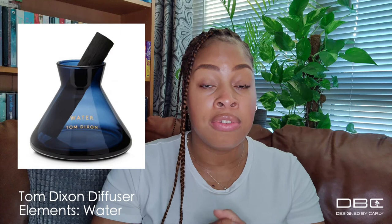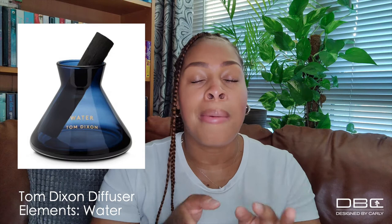The next item is also along the same line of home fragrance, which is the Tom Dixon diffuser. Now he works with a lot of elements. He does water, he does fire, all of these things, and it's beautiful. These are expensive too, this Tom Dixon, but it's worth it.